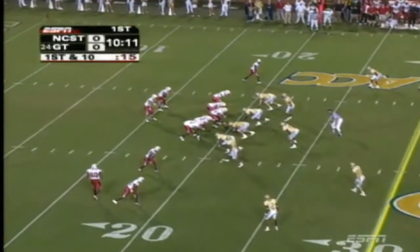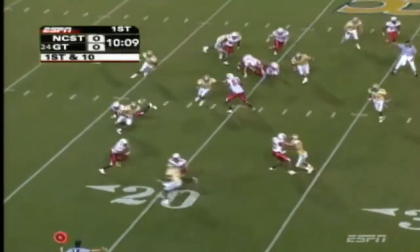What a great game. We're lucky to have that one on primetime on Saturday.